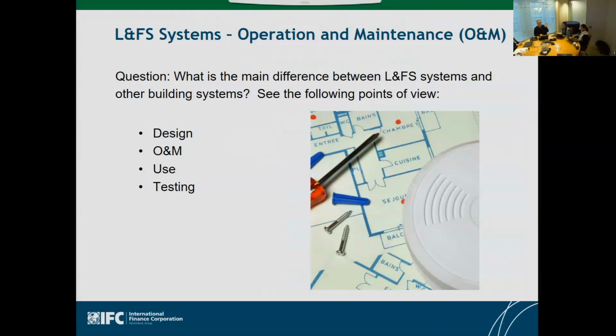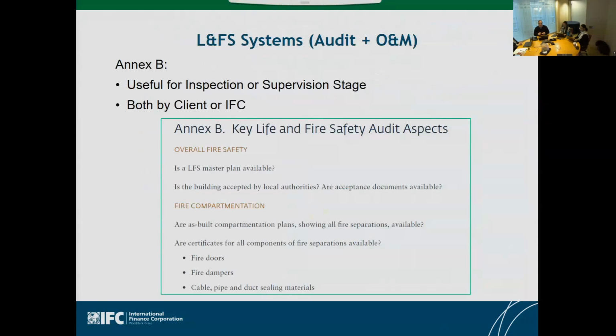The life and fire safety systems are there, but you are not sure if at some point they're operational. The only way to ensure that they're working is with a strict testing and maintenance program that should be implemented in the building. And there should be a record of all this maintenance and testing performed on those systems, including fire alarm, fire protection, means of egress, etc., housekeeping.